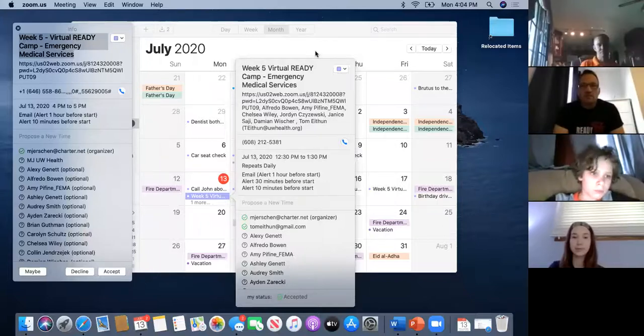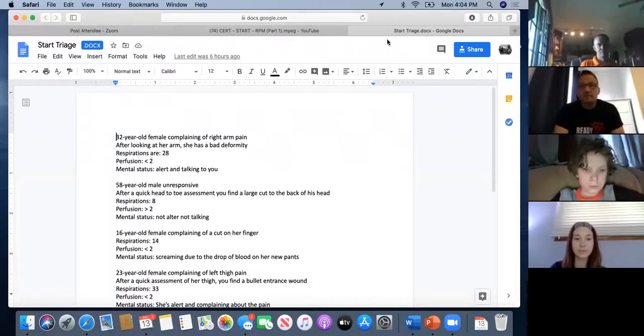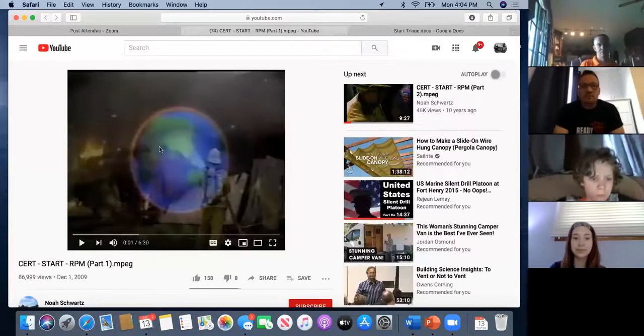It keeps it really simple so that you just have to remember three things, and it's RPM: respiration, perfusion, and mental status. It'll explain in the video what all that stuff means, and then after that, I've got like six different scenarios that we can read, and then have you guys try to categorize the made-up patients. Sound good? So I will try and get this up on my screen here. There's that. Let me get to this.